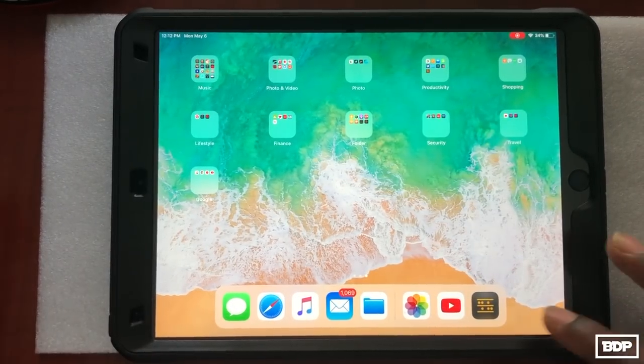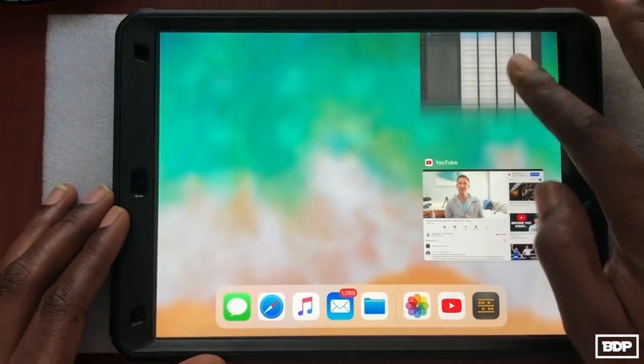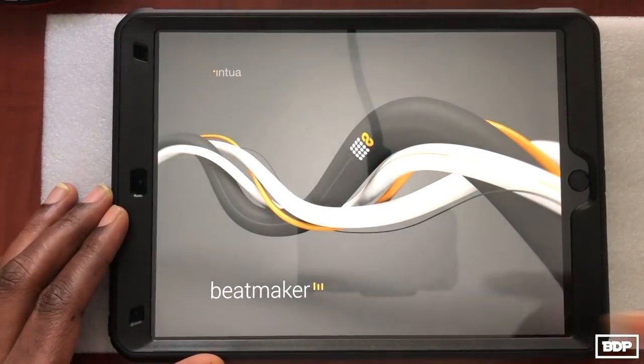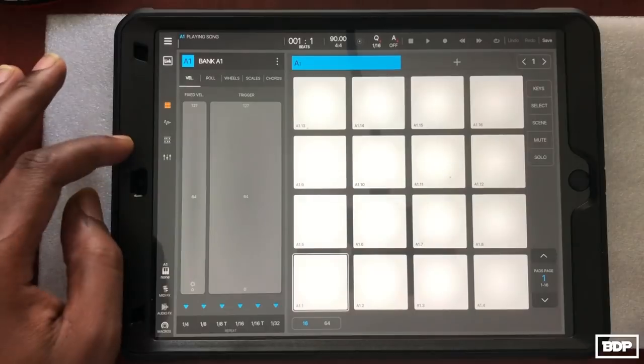Okay, so first thing I need to do is open up Beatmaker 3, which is right here. Dope program. Let me just close this out so you'll see how it looks when it first opens up. So let me just open this up. This is how it looks when it opens up. I'm going to do a new session, and I'm going to show you just a basic layout of it.